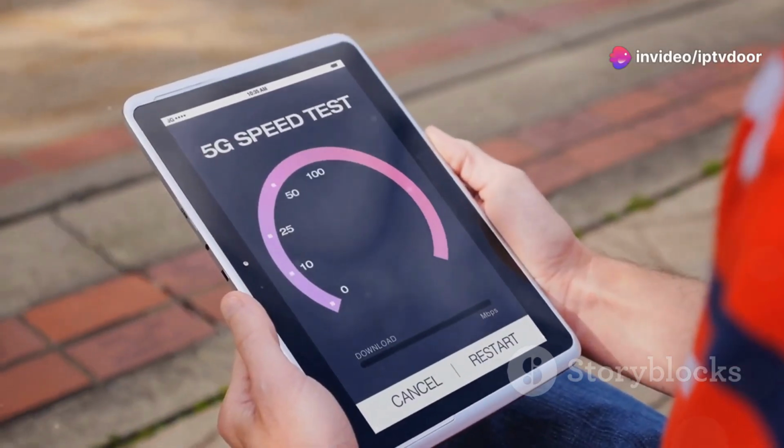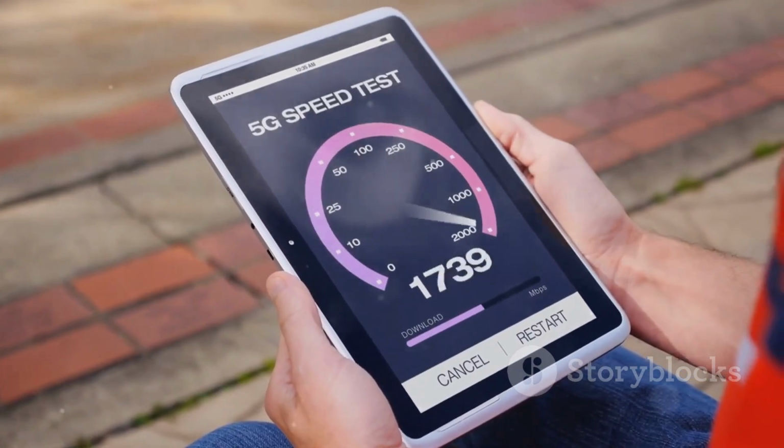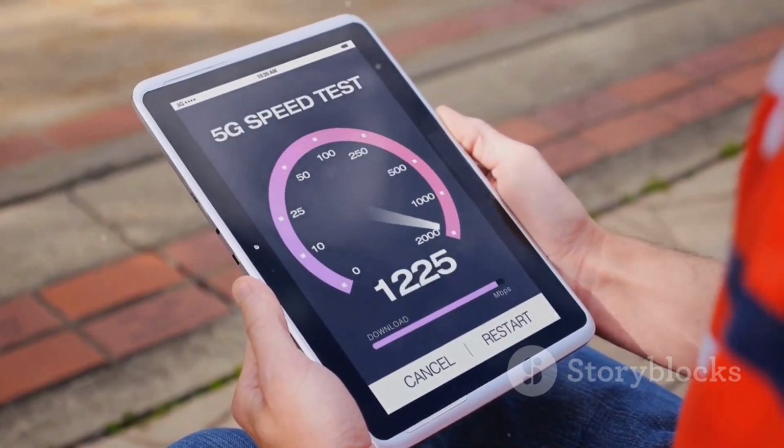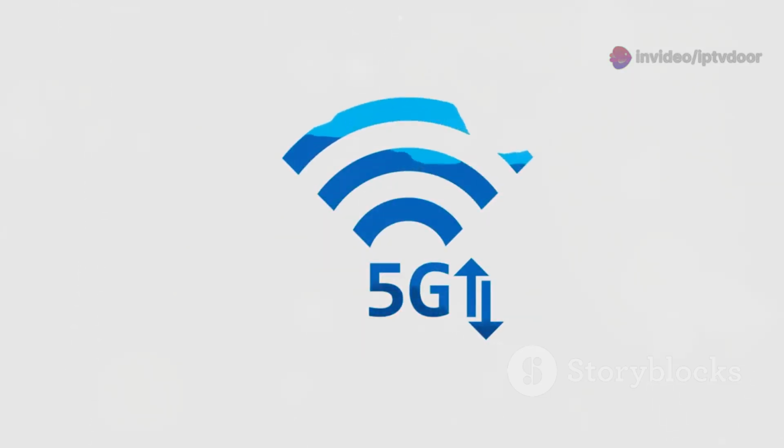As a general guideline, standard definition streaming typically requires around 3 Mbps, which is sufficient for smaller screens and less detailed content, while HD streaming bumps up the requirement to 5 Mbps. This higher bandwidth allows for a clearer and more detailed picture, making it ideal for larger screens and more immersive viewing experiences.